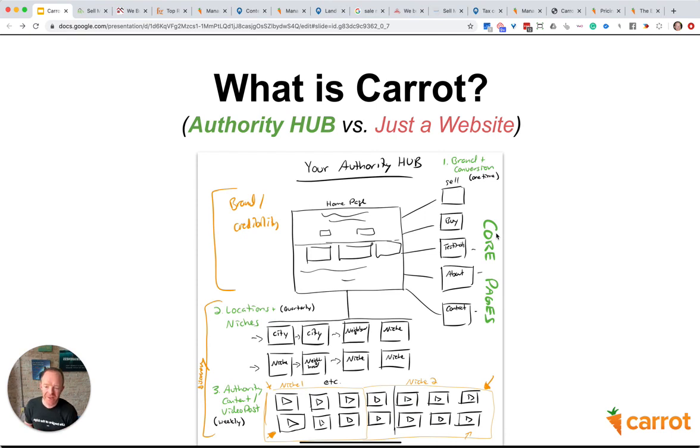And so then next, there's a couple layers here. There's location pages or niches, right? So if you're an investor and you'll buy or you sell in multiple different cities, you should have a page for each one of those.